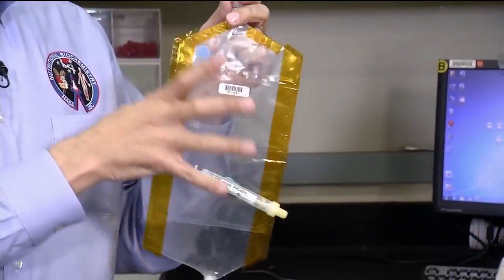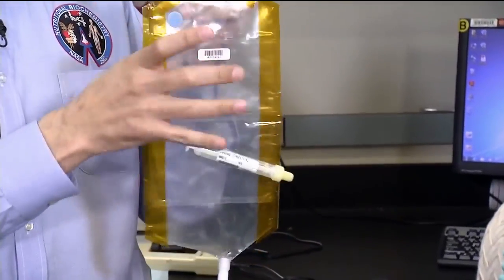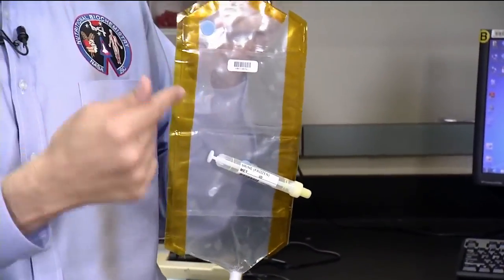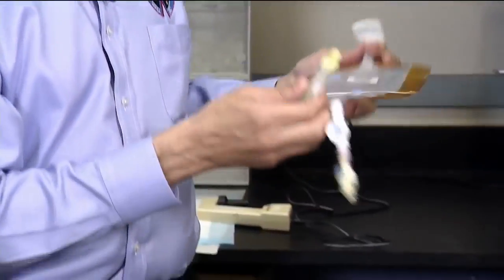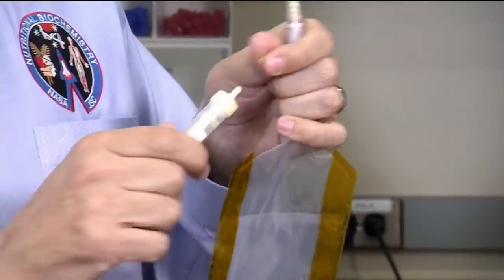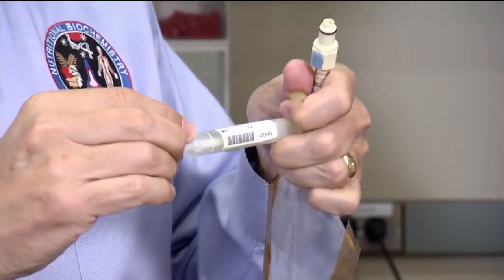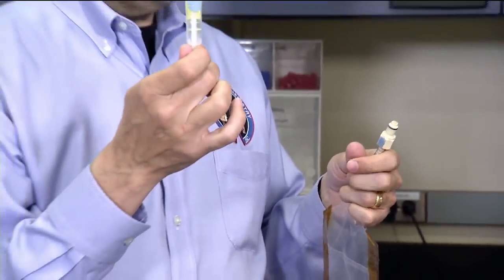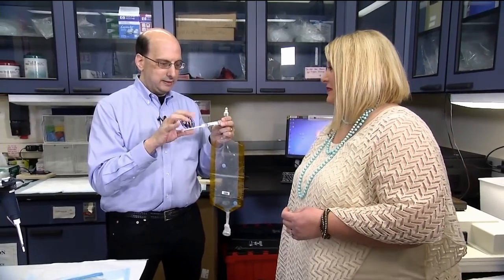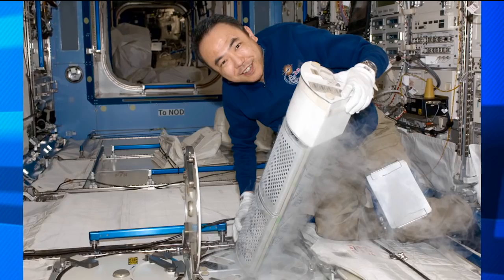Well, we can't bring this whole bag back. So the crew will void into the bag. They'll mix the urine by pressing on the bag, so the lithium chloride gets mixed in with the urine. Then they'll take one of these syringes, and out of the other end of the bag, they take the lid off the syringe, pop it in this little rubber opening here, and withdraw a urine sample. Easy as that. They'll put the cap back on here. This gets pulled out to the end, and then the white piece breaks off. This syringe part is what goes in the freezer.